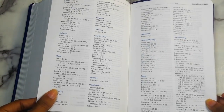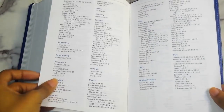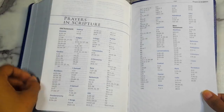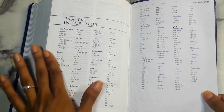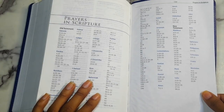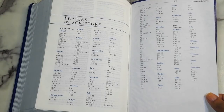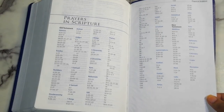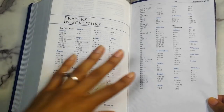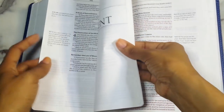So let's see. There you go. And then they give you all, I think these are all of the prayers that are in scripture, if I'm not mistaken. Yes, these are going to be all of the prayers that you can find within scripture. They're basically prayers by the specific people in the Bible that you can find. So I like that they do this for you. This is really awesome.